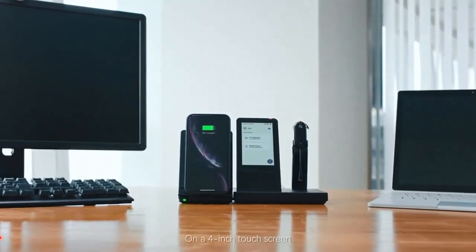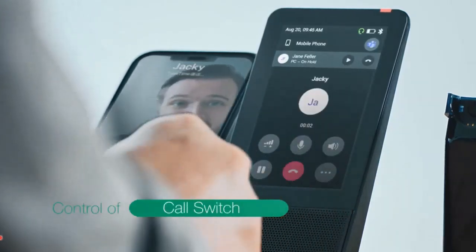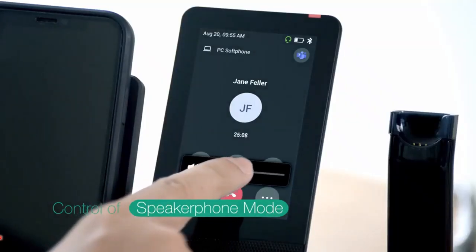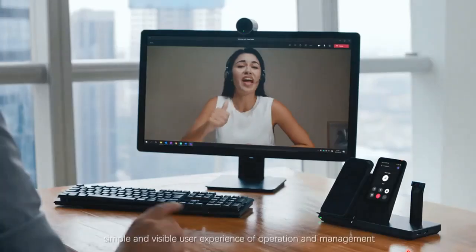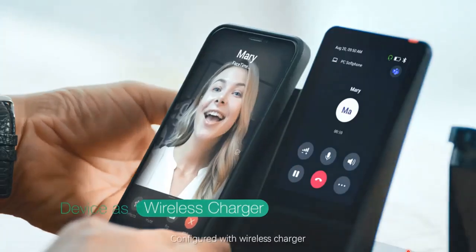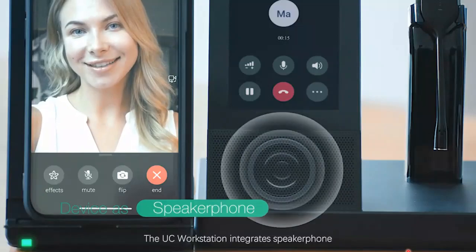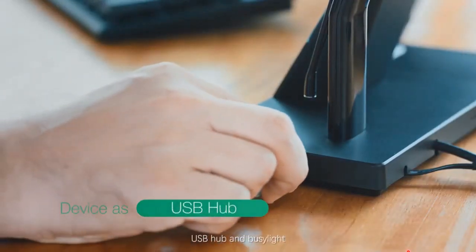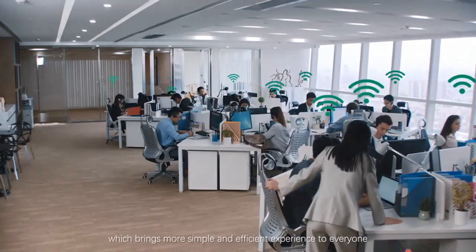The UC Workstation makes it easy to manage calls and meetings from phones, laptops, or phone by connecting multiple devices using a USB cable or the Bluetooth. On a 4-inch touchscreen, you can control functions such as call answering, switching between calls, muting, and speakerphone mode with a single touch. Compatible with multiple UC platforms, it delivers a unified, simple, and visible user experience of operation and management. Configured with wireless charger, the mobile phone can also be used during charging on it. The UC Workstation integrates speakerphone, USB hub, and busy light, and supports high-density installation which brings more simple and efficient experience to everyone.